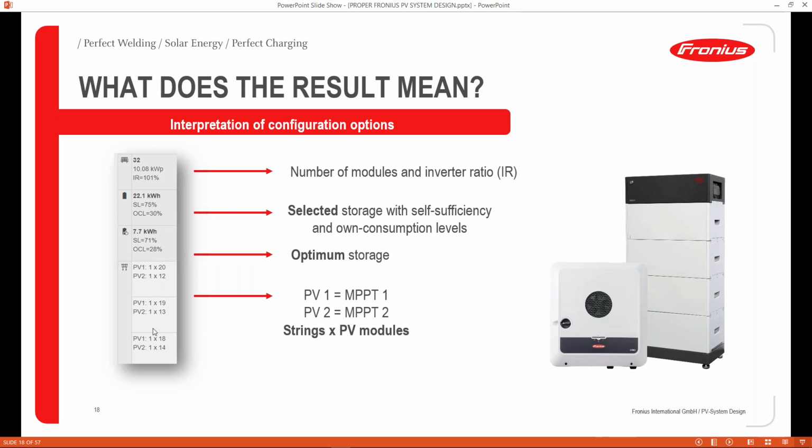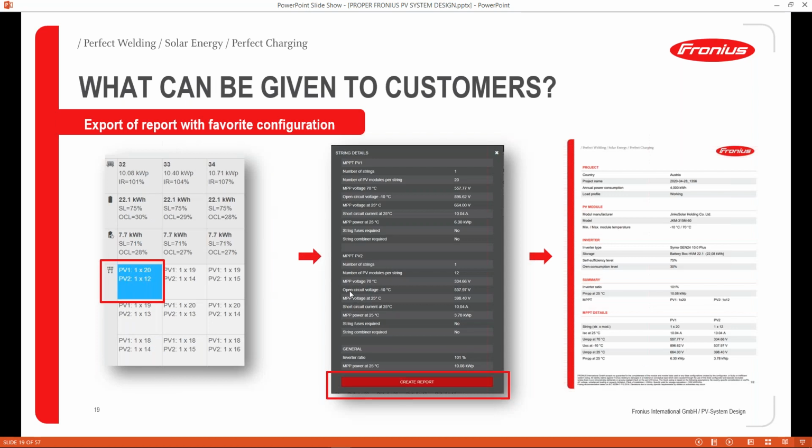Then beneath it come the different arrays possible that you can achieve. So here you have PV1 1 by 20 and then PV2 1 by 12. This simply means that on PV1 you will have one string of 20 modules connected in series, and on PV input 2, you're going to have one string of 12 modules connected in series. So that's what this basically means. Don't worry, even if you don't understand it now, we're going to have a more in-depth look.